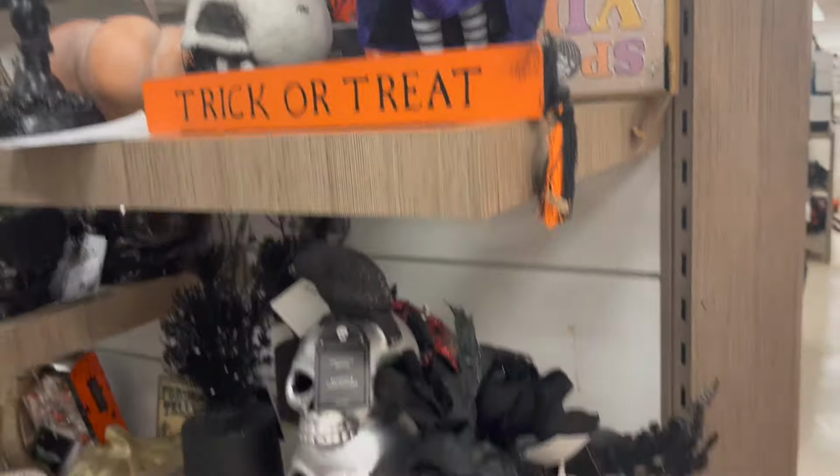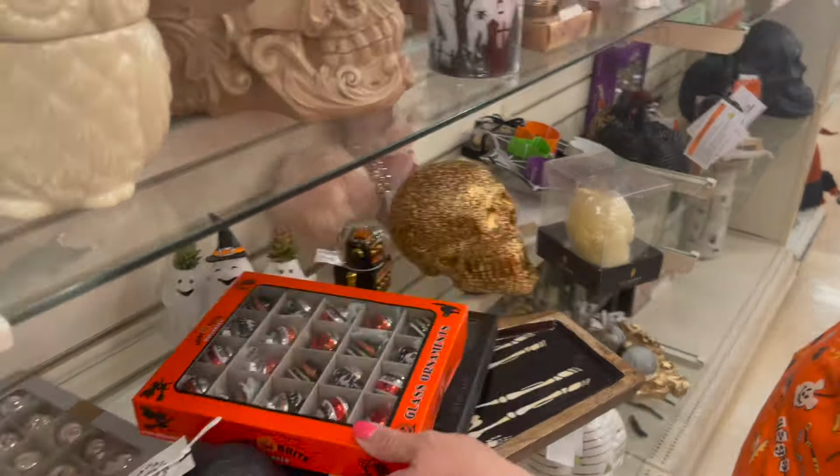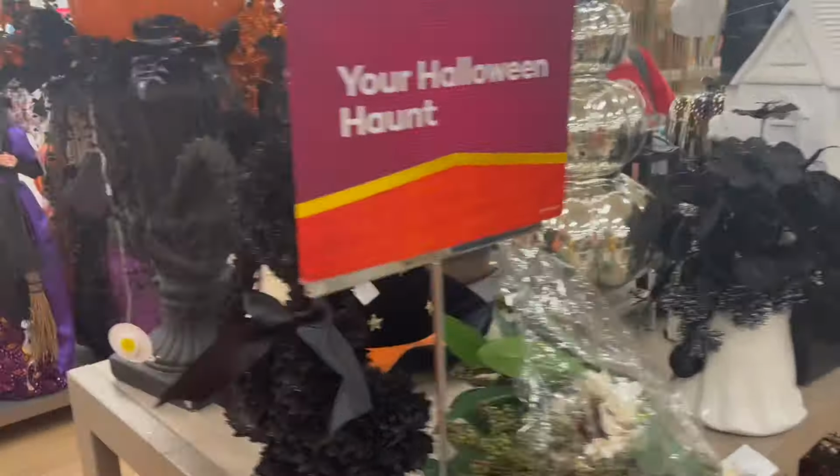Oh, little ornaments. A little Halloween tree. Hocus Pocus. Oh, monsters are cute. Ooh, cowboy skeleton. Here's some more ornaments, but with candy corns and trick or treat. Where's the trees? Got plenty. That's neat. Have you ever seen anything like that?